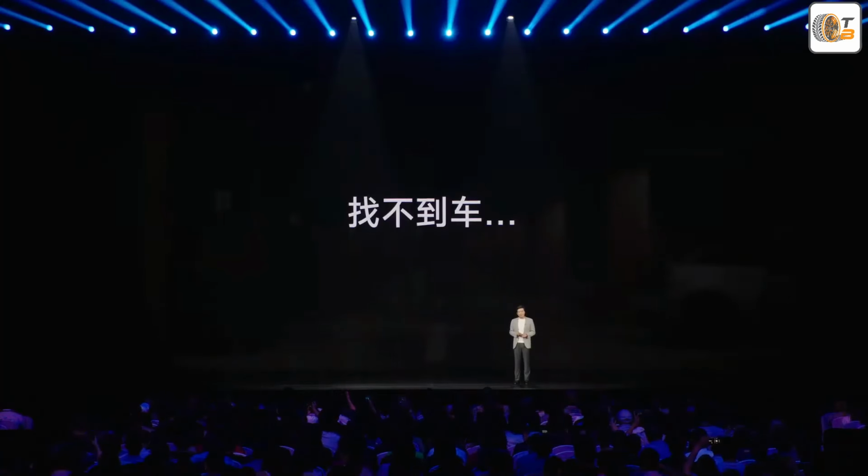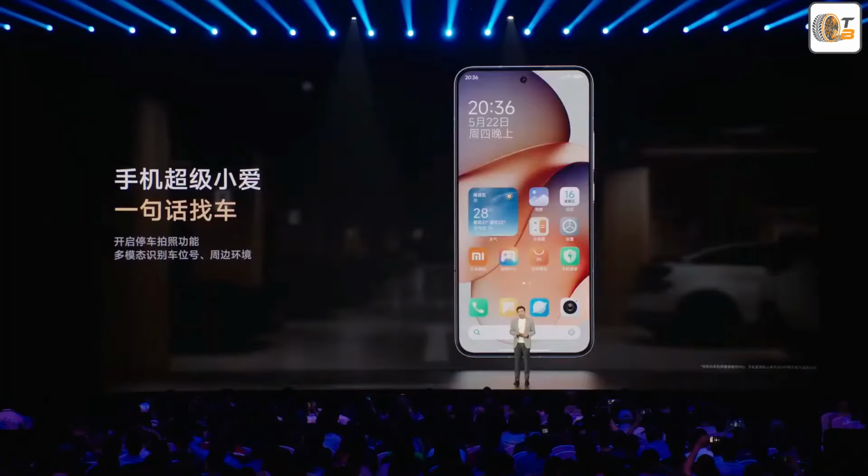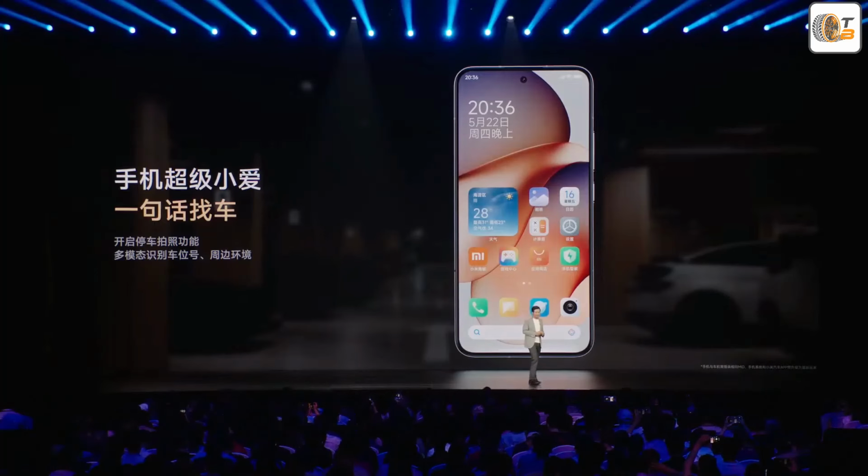We also have another scenario, which is you always forget where you park your car. So our Hyper Xiaomi AI assistant on the phone can find the car with just one sentence. It provides the location of the parking space through positioning and cameras.